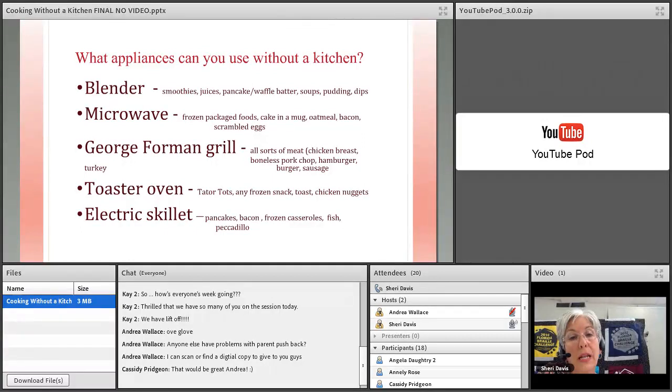So the electric skillet allows you to make pancakes. We made picadillo. I have a picture. I don't know if I spelled that right. If we have anybody out there that knows how to spell picadillo, let me know. I had an intern with a Cuban ancestry. During Hispanic Heritage Month, she made a lesson and did picadillo, which is like a ground meat. We did ground chicken. It's tomato paste, cut up peppers and tomato and onion, so we had a cutting activity.